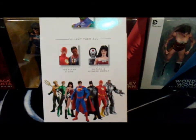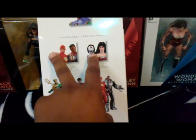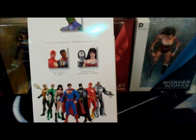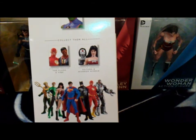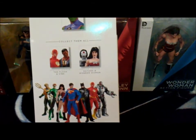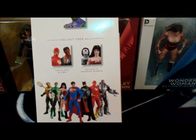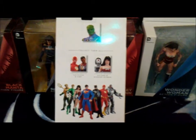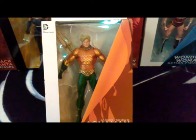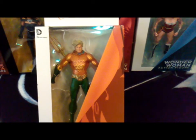And here's a look at the back of Martian Manhunter's box, which shows the two that's right above the Justice League. These two are actually 2 packs. So you buy Flash with what's his name, Vibe, and you buy Katana with Wonder Woman, which is pretty weird. They should have just went ahead and packaged them separate so you don't have to buy the 2 pack. But hey, get your money, DC, because your movies suck. Yeah, DC movies, they suck, but their animation movies or cartoon movies don't suck.